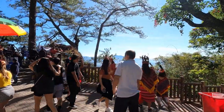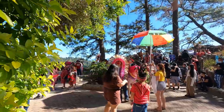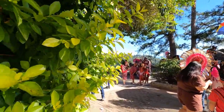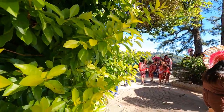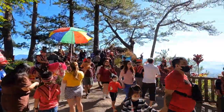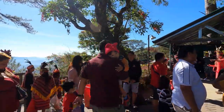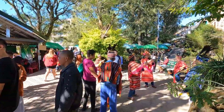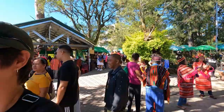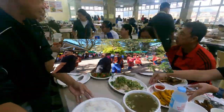So one more way to spend your money, you can use the tribe costume and the horses and take a picture with them. Of course, it's not free. Nothing is free. You pay and you get the service. You can see families paying and making the pictures. So lots of people here all the time.